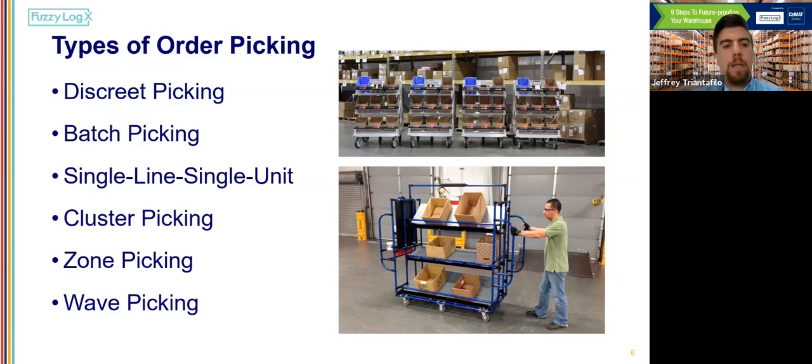And then finally, we've also got zone picking, which refers to segmenting your warehouse into different zones and keeping labor within these zones so that they're not walking across the whole warehouse. And this is also known to increase productivity and is usually facilitated by routing conveyors.